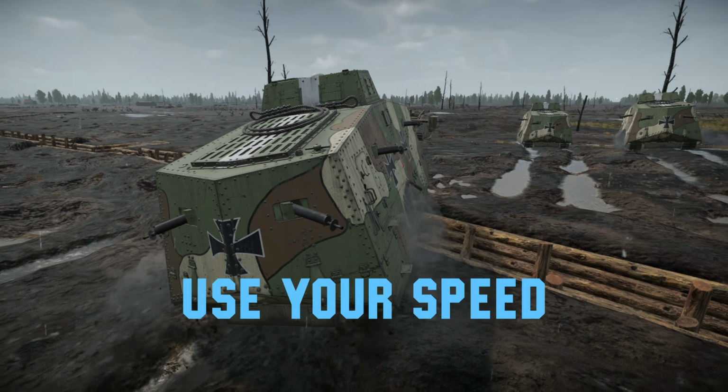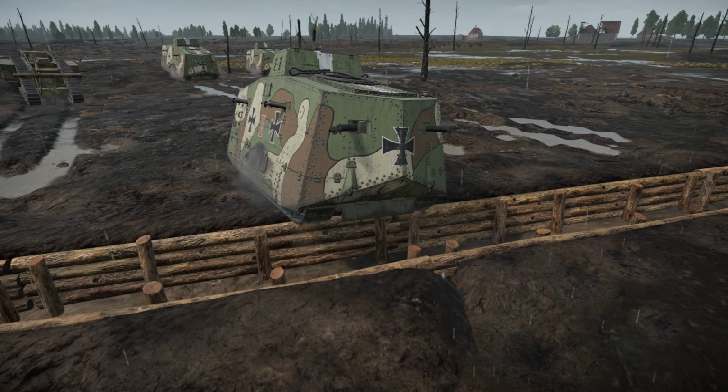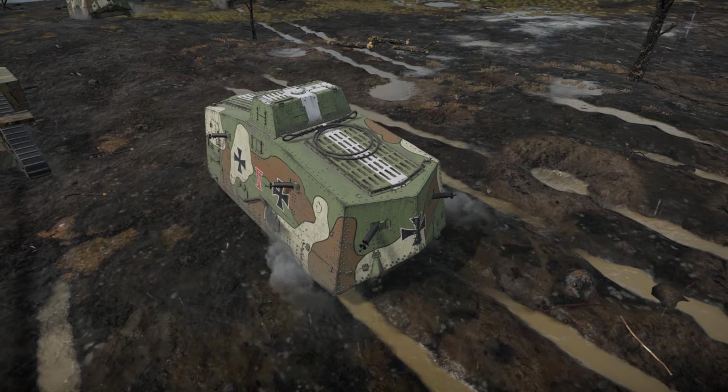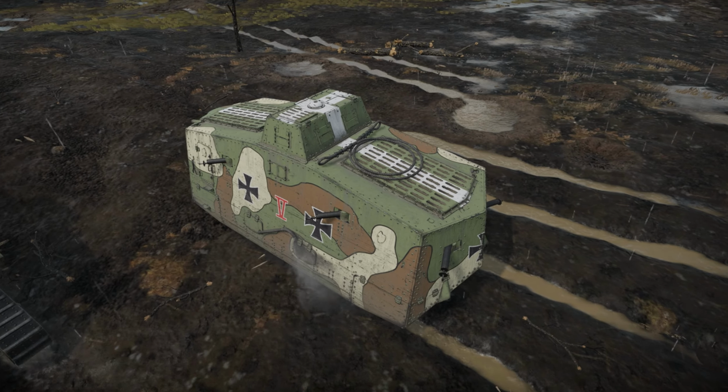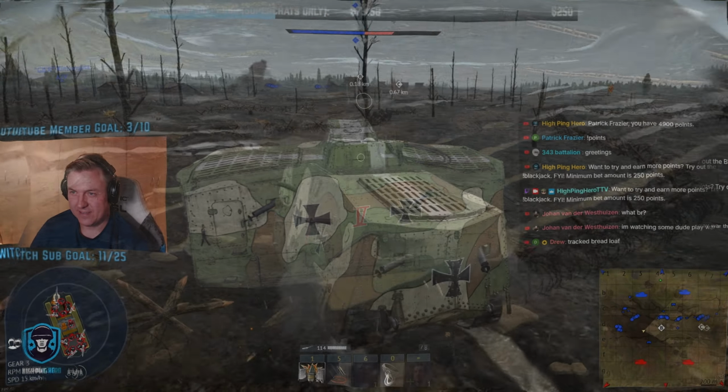Use your speed to get into position. While the A7V isn't the fastest tank in the game, it moves surprisingly well for its size. Use its mobility to take strong positions before enemies can react, rather than lagging behind in open fields.